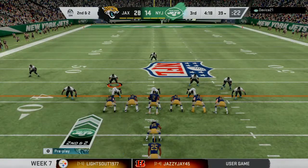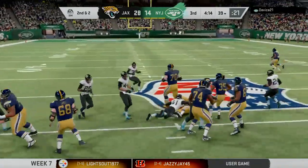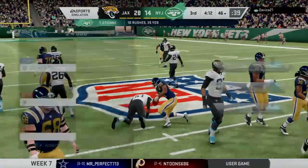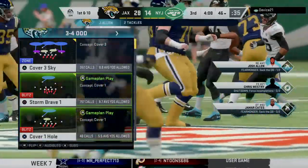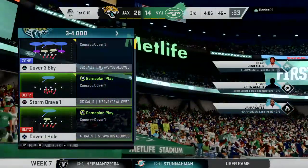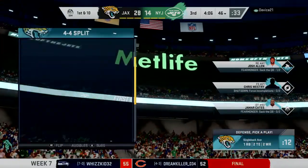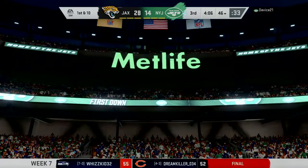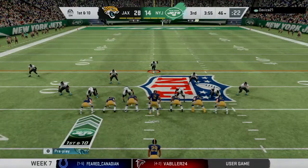Here's 2nd and 2. Now a handoff here to his running back. And he'll be taken down at the 46-yard line. 6 yards the pickup, and that's a first down. 2nd and 2 is prime time for a little bit of a gamble, isn't it? Open up the playbook. Go play action. Toss that bad boy deep. But in this situation, go ahead and give it to your back. Let him pick up a first down. Keep the sticks moving.